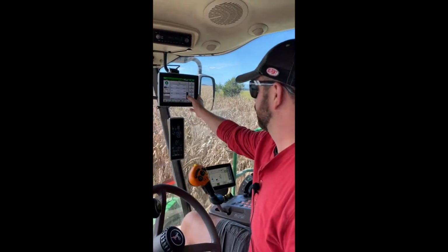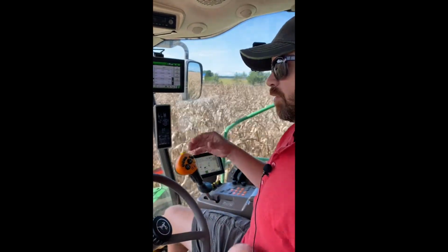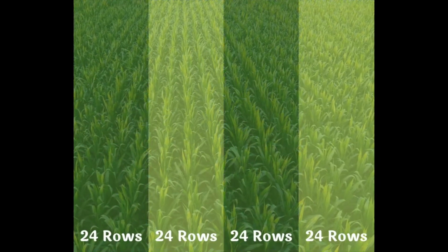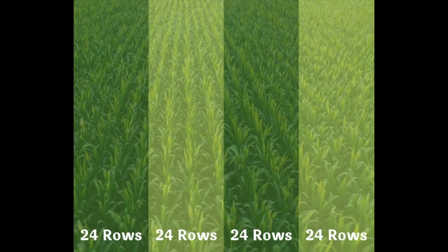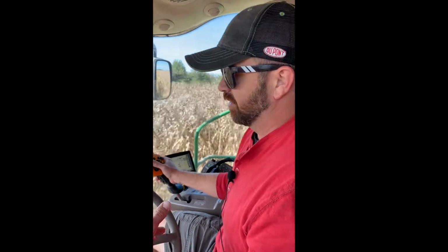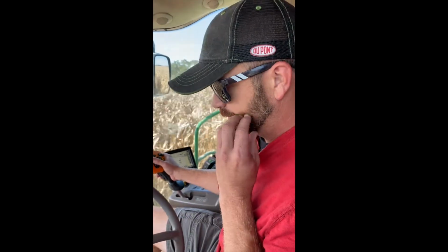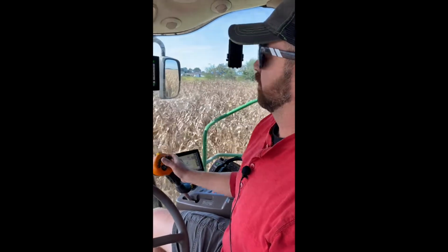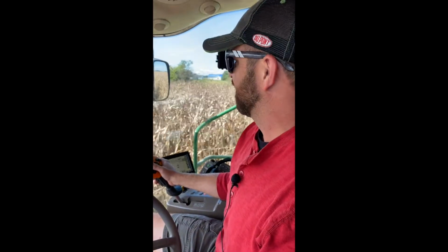And actually this field is interesting because we did a strip trial here with a new product where we planted 24 rows with the product, 24 rows without, all the way across the whole field. So at the end of the harvest of this field, I will take off the end rows and any dry land, and then I can get a good comparison of whether that product actually worked for us or not. So it's pretty interesting and valuable information to have, not to mention the auto steer and the other combine control that you can have in the technology as well.